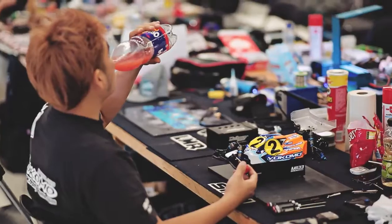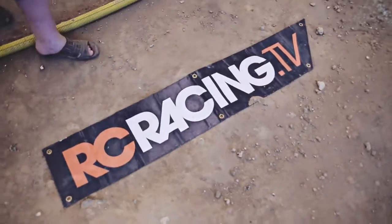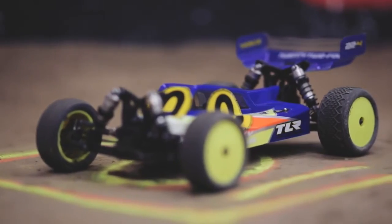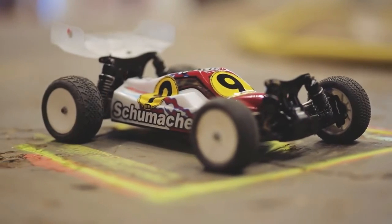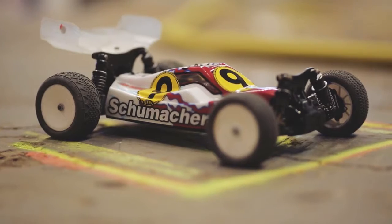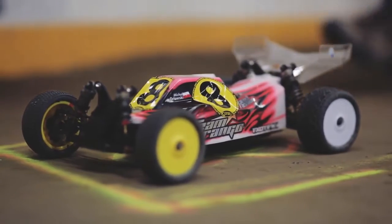The racers had 5 rounds of qualifying to get to grips with the tight and tricky low traction circuit, so here's the 10 who made it into the main final to fight for the European title. Starting 10th on the grid for TLR from Great Britain, it's Ellis Stafford. 9th on the grid, another British driver, this time for Schumacher, Tom Cockerell. 8th on the grid, one of the youngsters in the main final. From Poland for Team Durango, it's Michael Orlowski.